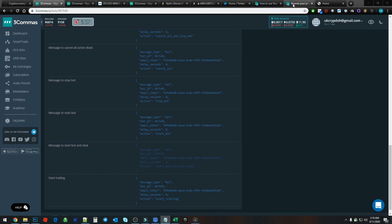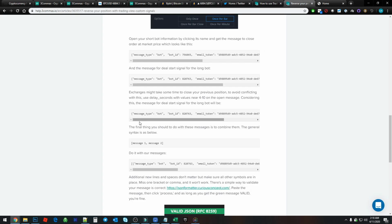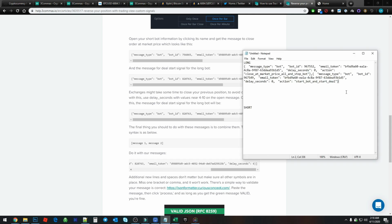And again, if we're trying to follow the syntax that was in that article, as you can see here, there's the brackets on the side. So you have the bots separated by the comma, but you have brackets on both ends, okay? So let's go back here. Just make sure we put those brackets in. There's one.